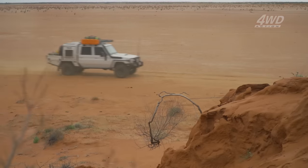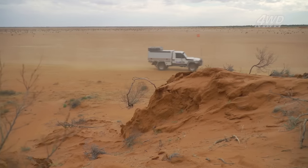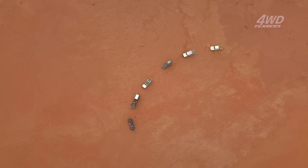That's the thing about the outback. Never believe a lake has water in it, a river has water in it. I reckon this is us, right out here in the middle of the lake. What a cracker. But the good thing about dried up lakes and salt pans out here, they make for a very comfortable drive on the edges because it's so smooth and flat. And it also makes a great place to camp on as well.